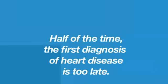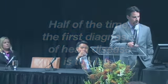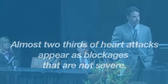Treadmill tests are good for chest pain because that's when we're worried most about that severe blockage. But they're not that great in someone who's running 5 miles a day feeling well. But about the fact that half of the time the first diagnosis of heart disease is, in my mind, too late. The other thing is that almost 2/3 of heart attacks appear to occur in blockages that are not severe.